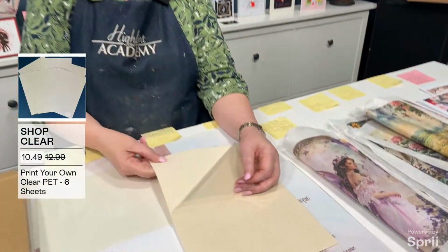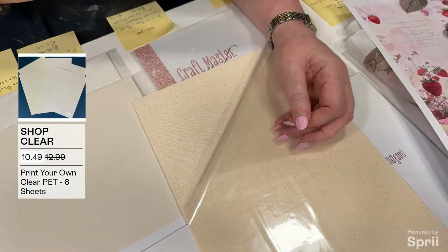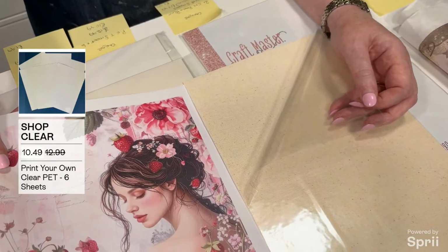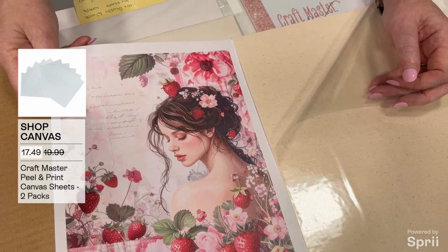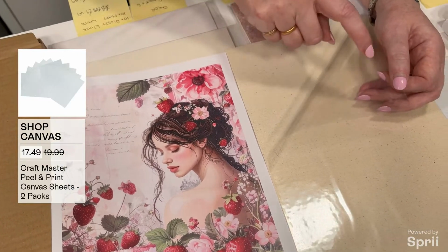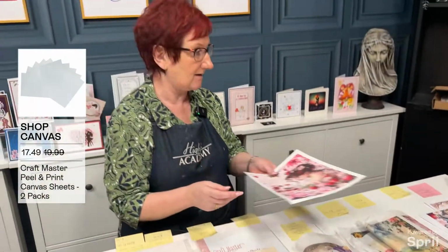Now, our next one is our peel and print canvas sheets. This is a proper canvas. Your rice paper download printed on this would look absolutely incredible. Imagine her on the fabric. Now you're getting 10 sheets in total. You've got a £7.99 saving because we've dropped £2.50 off this as well. £17.49. Peel this back and that will go through a regular inkjet printer. It's fabulous. So if you want that one, you can have that.